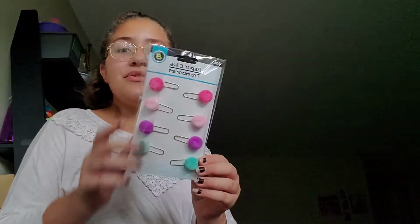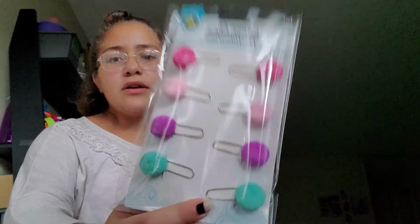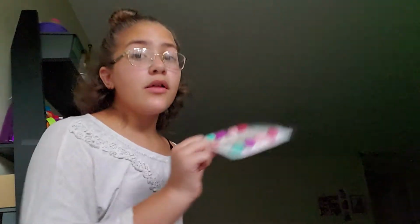But I got these cute little paper clips because they're so adorable. I've been eyeing them forever, and they're just so cute. They look like black or silver, but they're gold. I hope you don't lose them. I am not losing them. I'm going to keep them.